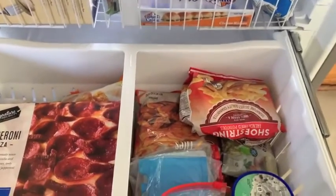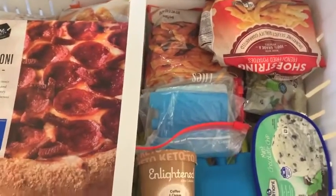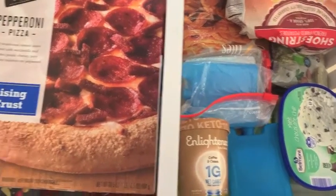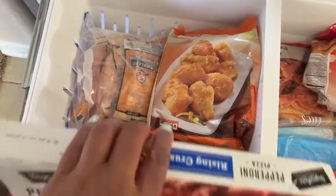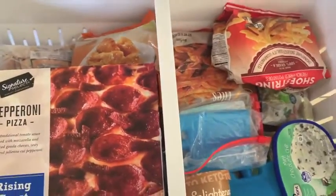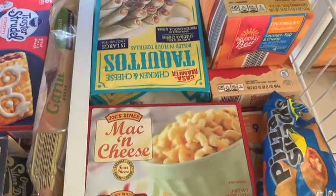I'm showing you guys the finished product of the freezer. It looks so much better, so much tidier, so much cleaner. And then I'll show you the finished product of the trash can and then me actually putting the trash back in the trash can, which I never do if I'm being honest, because that is my son's chore.